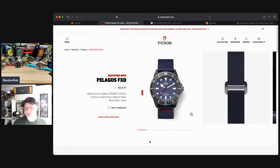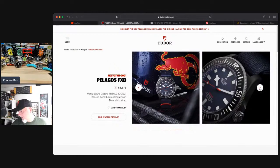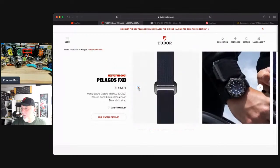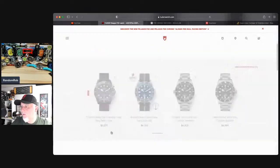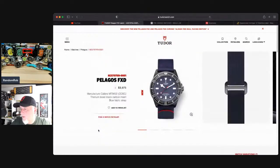You are restricted to using a pass-through strap because it's a carbon case, titanium bezel, carbon insert. It probably wears amazing. It's probably super lightweight, super accurate. It's going to be anti-magnetic, with a 70-hour power reserve. I mean, it's a legit awesome watch. You could do chronograph, and Will, I think you did pick a good one on this one. I do really like this one.